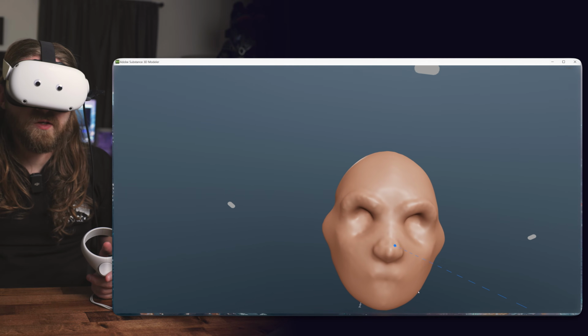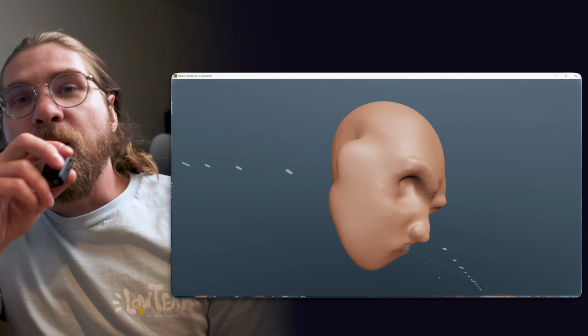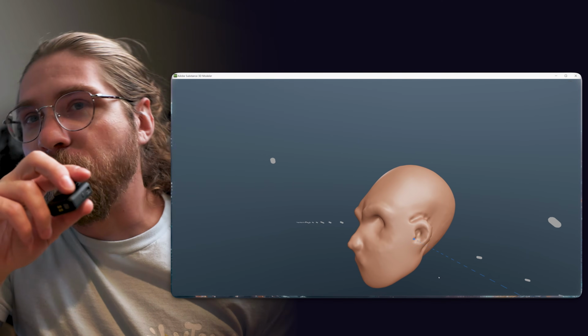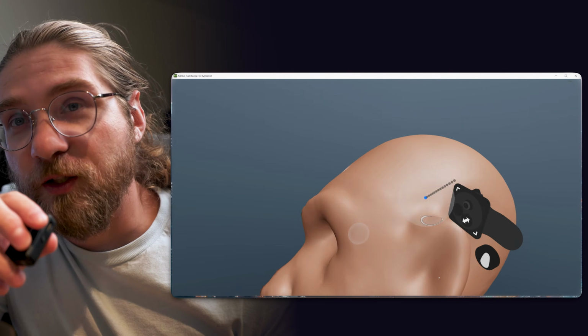Let's see if we can define the nose a little more. So my memory card died halfway through recording this, but honestly, it doesn't matter because this sculpt turned out like shit. And we can just kind of talk through it a little bit as we time lapse the second half of this experiment.